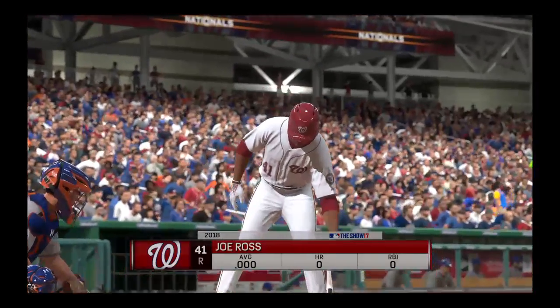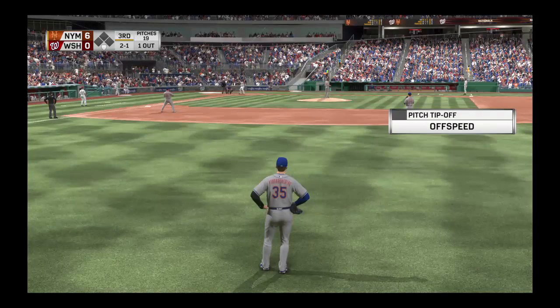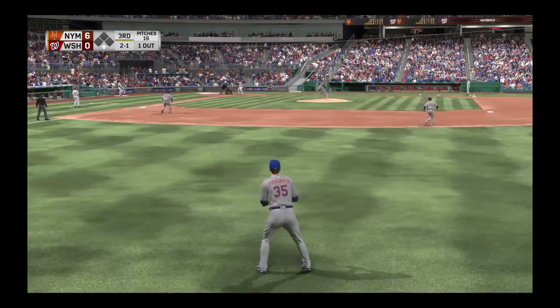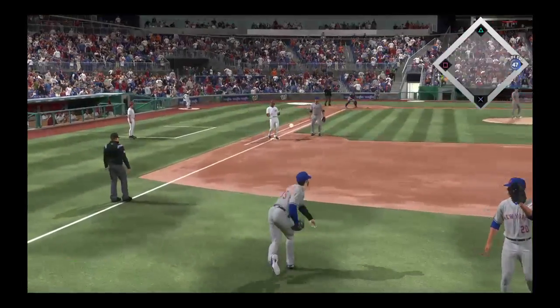Stepping into the box, Joe Ross. He'll get to take his first cuts here. Into the windup. Here's the 2-1 pitch. That's softly hit to right. Will that get down? Yes, it will. He's got himself a 1-out single.